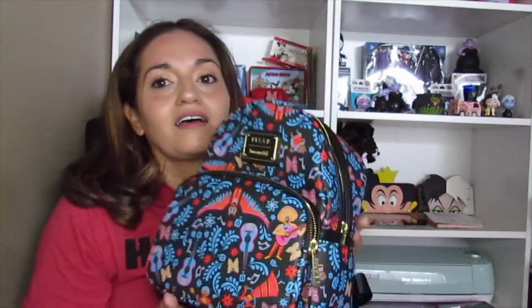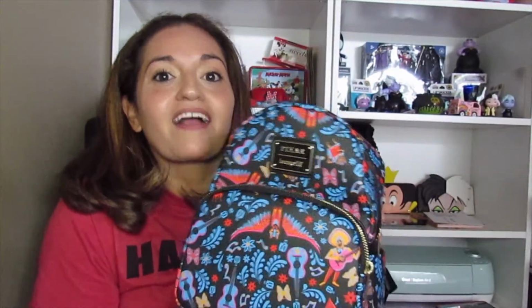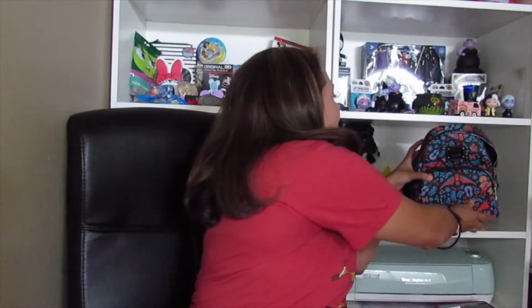Is that? Hold on. What is that? Oh, and there's something in here. Hold on. Let's look at the bag first before I show you what's in there. Oh my God. Look at the lining. It has beautiful skulls. I am in love with this backpack. Thank you so much. Okay, I'm gonna put that right here.